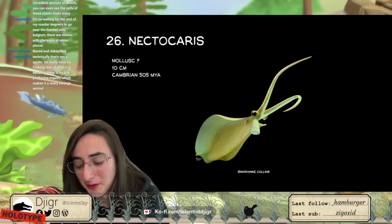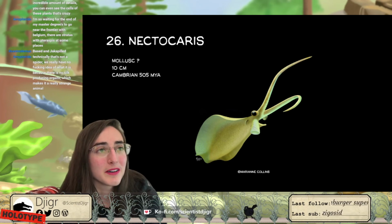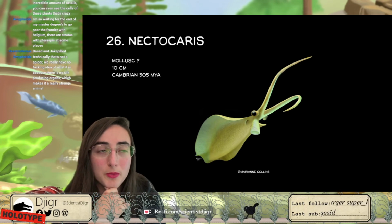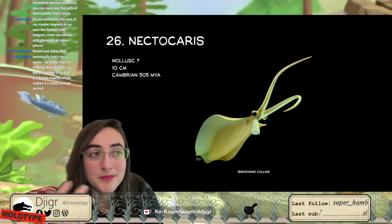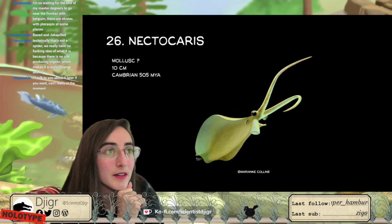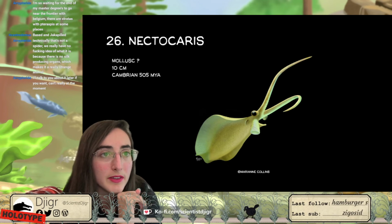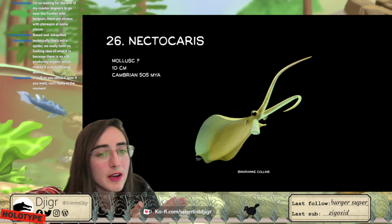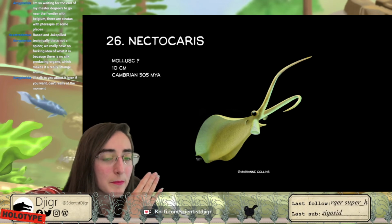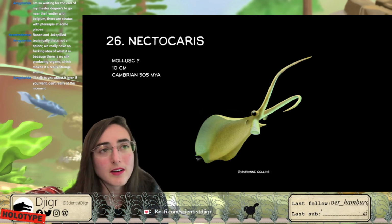Nectocaris, very weird animal. Of course, it comes from Burgess shales. We thought it was a shrimp, hence the caris. And it was re-described later, and now we kind of think it might be a stem mollusk, so like a stem hagfish. No, what's the name for these? We'll say octopus. So very interesting.